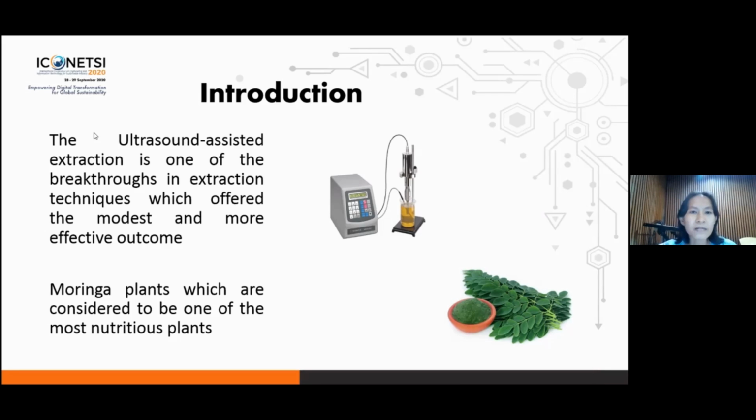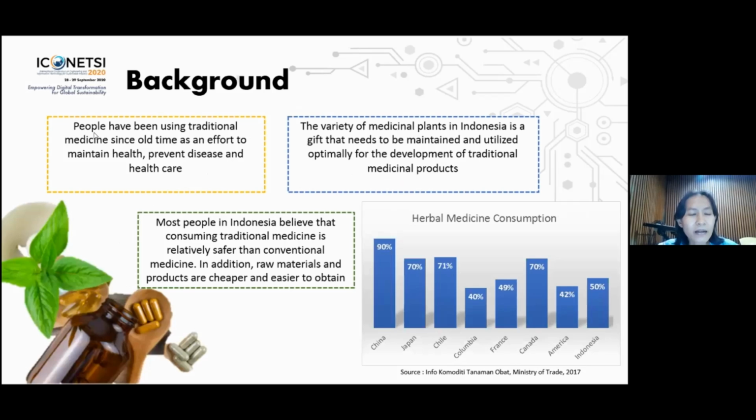The background of this research is, first, people have been using traditional medicine since old times as an effort to maintain health, prevent disease, and for healthcare. Second, the variety of medicinal plants in Indonesia is a gift that needs to be maintained and utilized optimally for the development of traditional medicinal products. And third, most people in Indonesia believe that consuming traditional medicine is relatively safer than conventional medicine. In addition, raw materials and products are cheaper and easier to obtain.